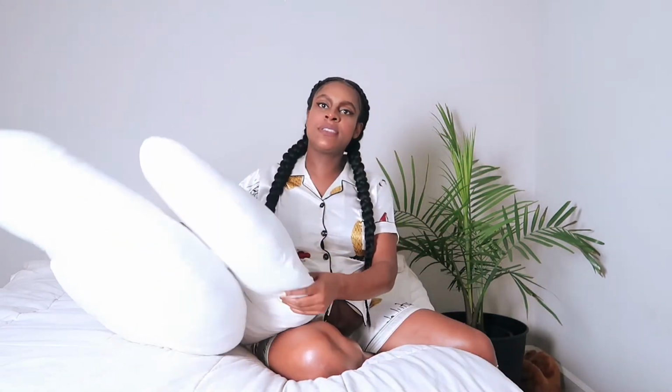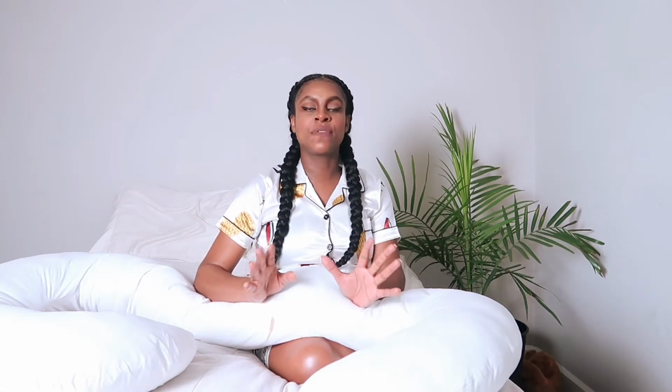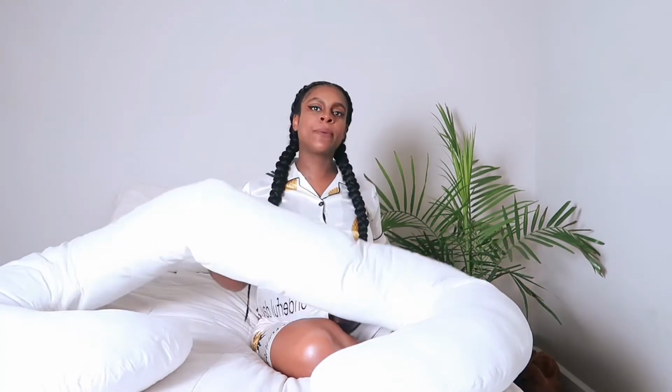So as you can see, it's huge, and they come in different shapes. Sometimes you might see a C shape, a J shape, maybe just like one line. It might be bigger or smaller. Mine is more of like a capital G, and I made sure I got mine super big and long for like a taller person, just because I wanted all that cushion and I wanted all that love. I was just so tired of being uncomfortable. And what's cool about it is you can also wrap it all the way around you when you're sitting up reading or just singing to your baby, whatever.